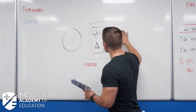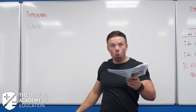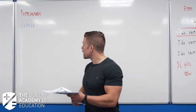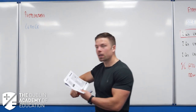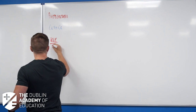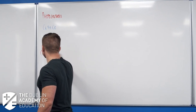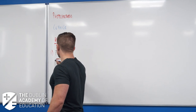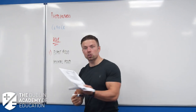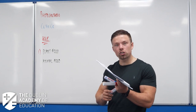Now, in terms of the questions the examiner asks, first they might ask you about the role of photosynthesis, and most people get one, but they might ask you for two, or they might give you one and ask you for two more. So we'll write that in here. The role of photosynthesis, there's three of them. Role number one is it provides plants with food. So one, provides plants with food, so plant food. Two, it provides animals with food, or humans or anything, because we eat that. So animal food, without photosynthesis we wouldn't survive. And three, it provides oxygen for aerobic respiration.